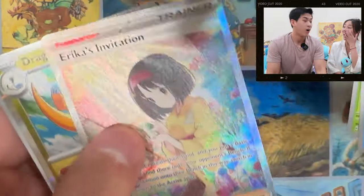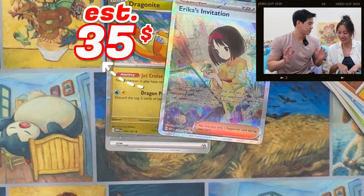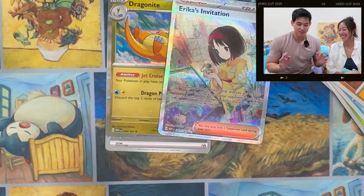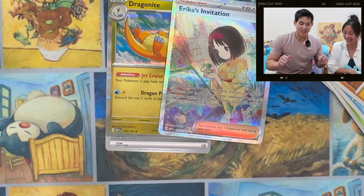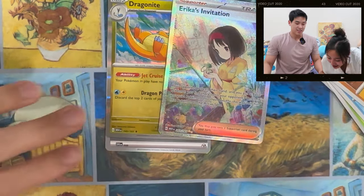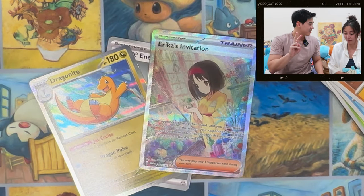Oh! Oh my god, guys. Guys, I'm not making this up. This is the God UPC. This is the God UPC. On Erica's, that's a special illustration rare on a second booster pack. Right? I'm not making this up.